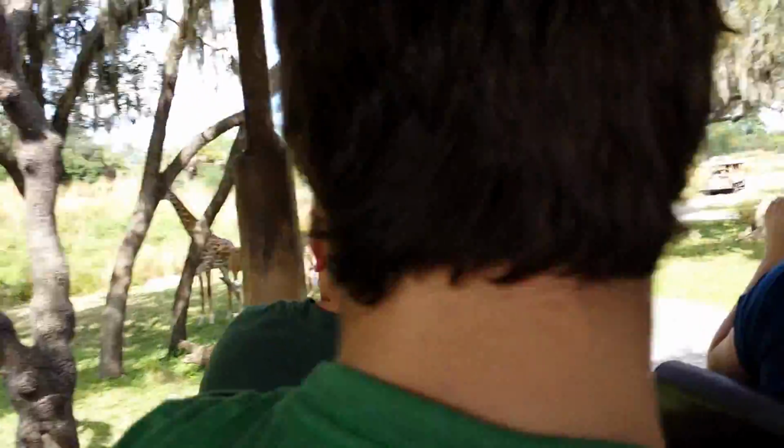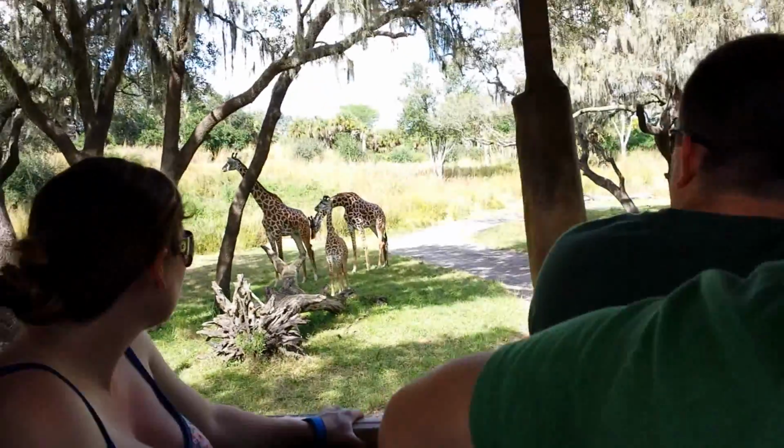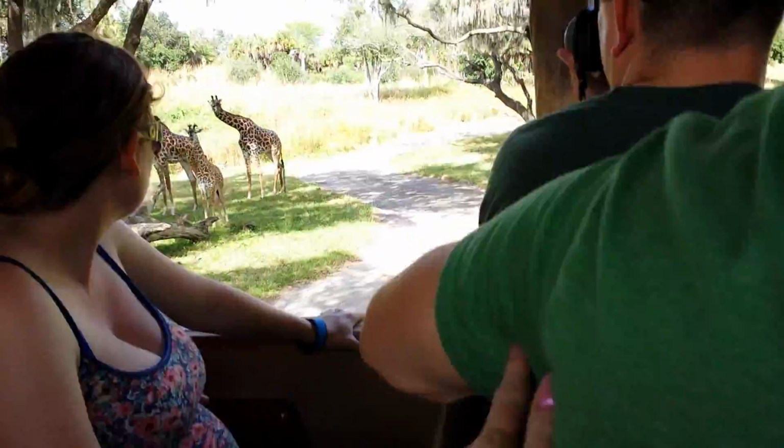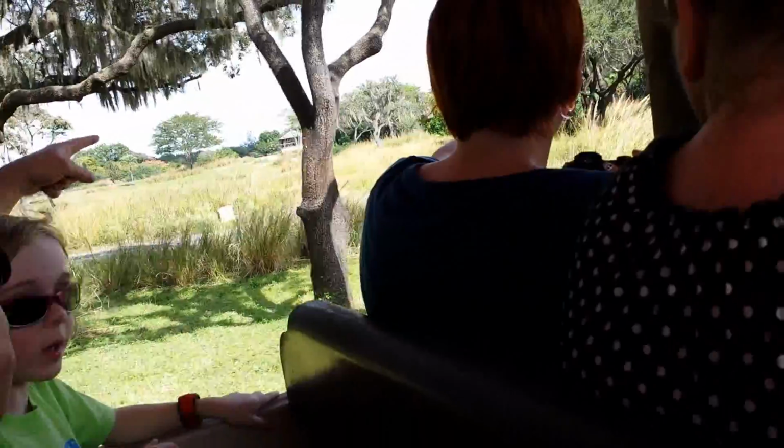Aww. Now the giraffes are eating machines. They will eat for 16 to 18 hours a day. Can you see it? And they'll get up to be about 20 feet tall. Cute. Cool thing about the giraffes, though, is they don't get very much sleep. They'll only sleep for about 30 minutes or so at a time. Ooh, look at he's stretching his neck.